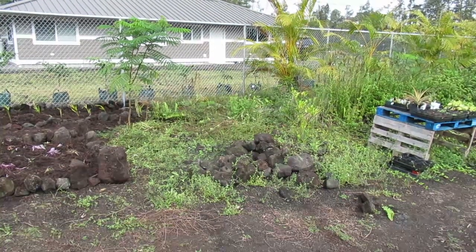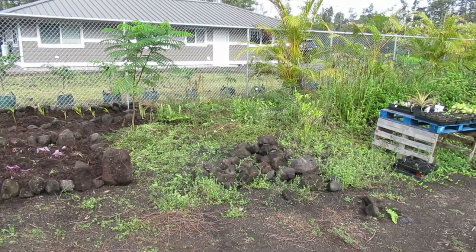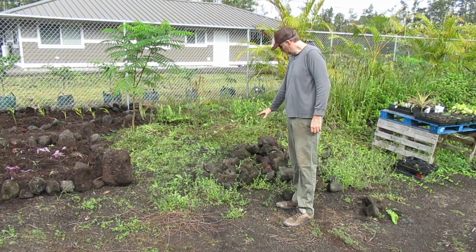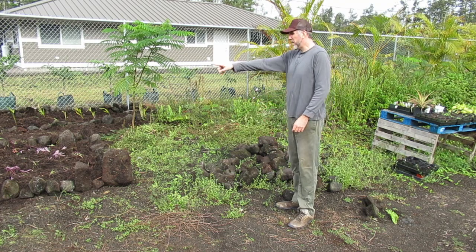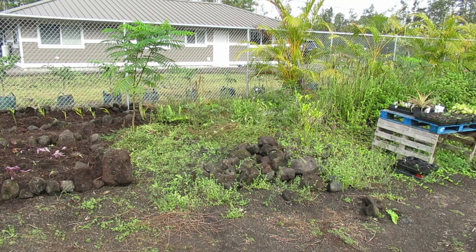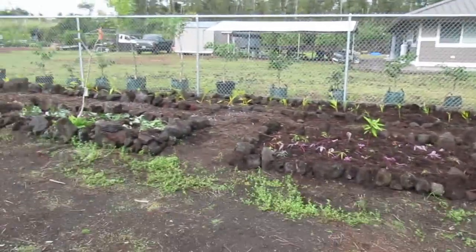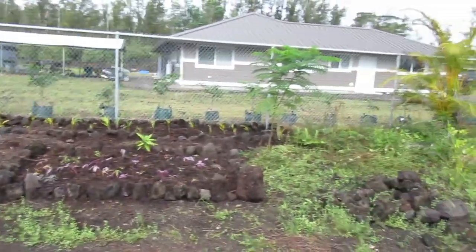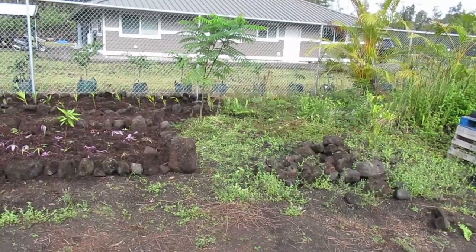So what we're gonna do today is do some sheet mulch on top of this area right here. Already started pulling some rocks out, but continue to pull some usable rocks to make more raised, bordered beds. And basically this area right here, we're gonna copy what has been happening sort of in these areas. All right, so there is a load of mulch ready to go, and let's get started.